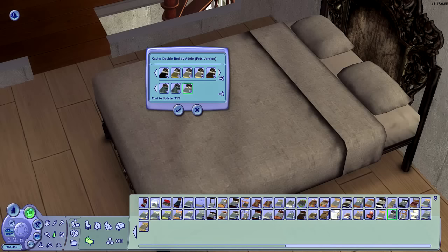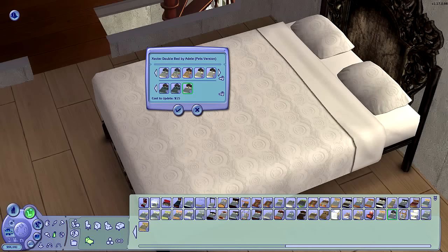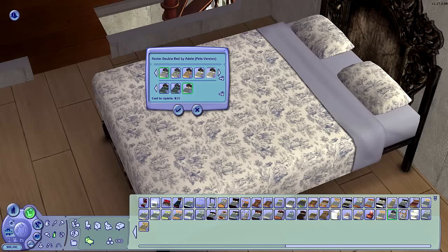Is that scooting me all the way back to the beginning each time it does that? It better not be. It looks like it is. Well, son of a biscuit. That's neat. It's a little bit off-center, but neat. Most of the time I try and keep very good track of my bedding, of all my custom content. But, yay, this is what I was thinking down here. That's neat.